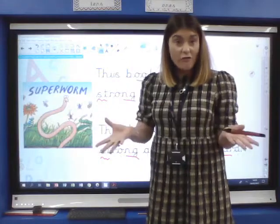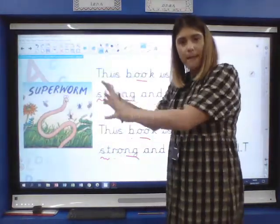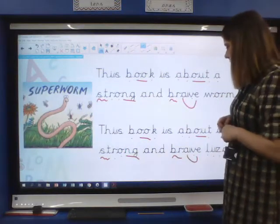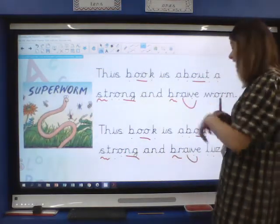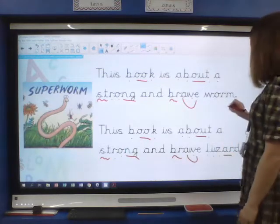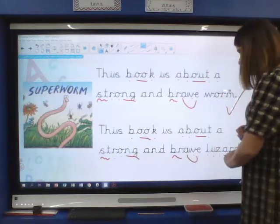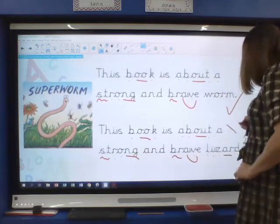If it's a story that you don't recognise, use the front cover and match the sentence to the right front cover. Did you guess it correctly? It's the first one. This book is about a strong and brave worm. There is a lizard in the story, if you know the story well, but it's not about a strong and brave lizard.